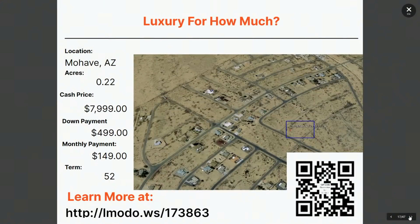Here we go. Mojave, yet again, luxury for how much? Yeah, this is a buildable lot in Mojave. So it's gonna be a 0.22 acre property. So again, it's in a neighborhood. 0.22 acre property, and it is going to be $79.99 with $499 down and $149 a month.